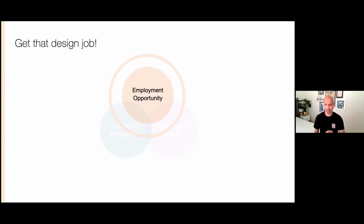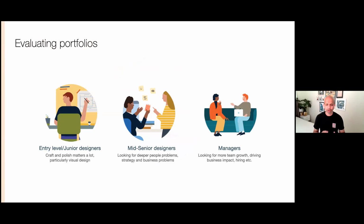Before we jump into the five things that I want you to look out for in portfolios, I'm gonna talk a little bit about portfolios at different levels. So there are different types of portfolios when you look at different levels of designers. And what do I look for? What do hiring managers look for in those portfolios?